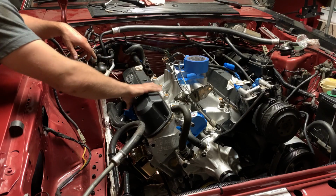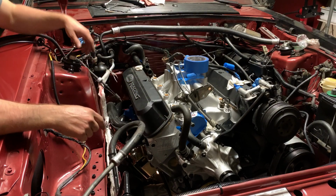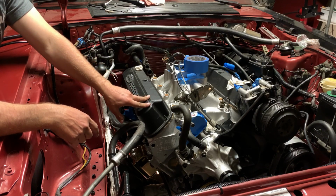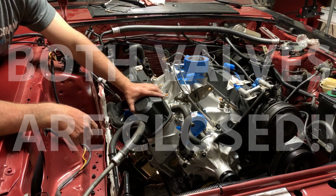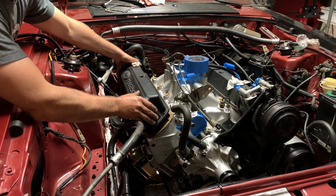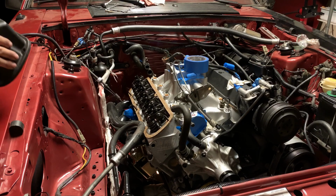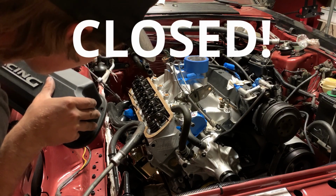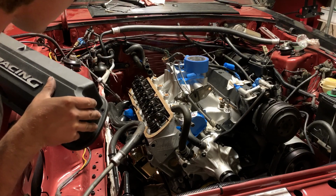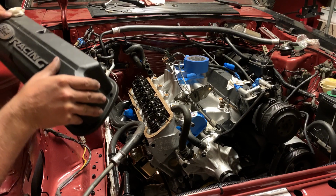So now that the valve cover is loose and I can pull it off, I'm going to make sure that nothing's going to fall in, because that's a big deal, right? What I'm looking for is the 2 valves on the number 1 cylinder are, and that's how I know it's on the compression stroke. So let's see what this looks like. They are both, so I am indeed on the compression stroke. That's good to know. All right, so there we go.